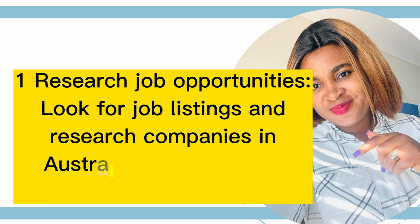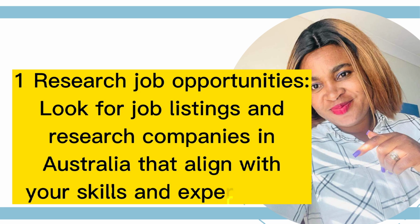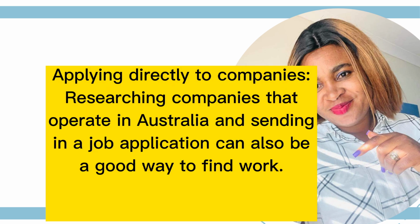Number one, in the process of landing your overseas job is researching for job opportunities. You look for job listings and research companies in Australia that align with your skills and qualifications. This simply means finding jobs in your occupation. All these searches can be done online. You can find companies, you can find jobs all online.